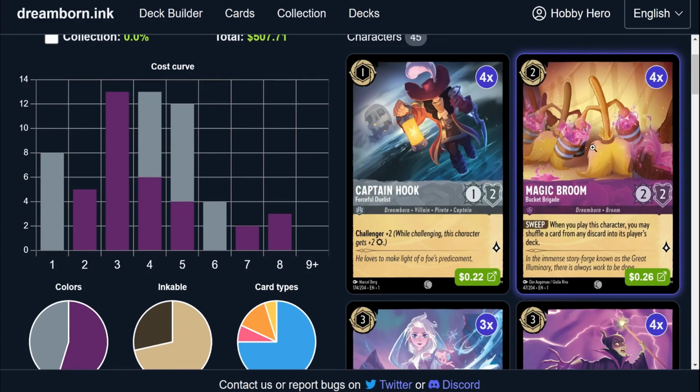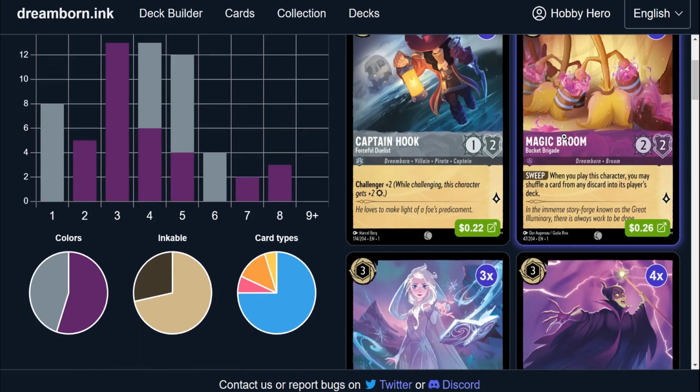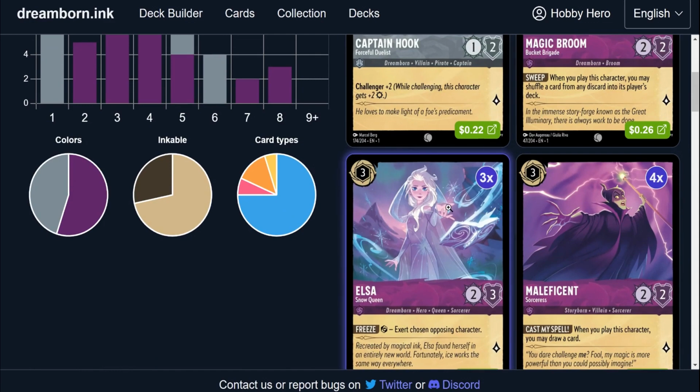He is running a 4 set of the brooms. I don't run the broom package in my particular build, as I just have other options as far as what I'm running in those slots. He is running 3 Elsa Snow Queen. Her ability does come up a little bit in some of these matchups, but it is more often there just so that she can come down earlier for the 8-drop shifting on 6.